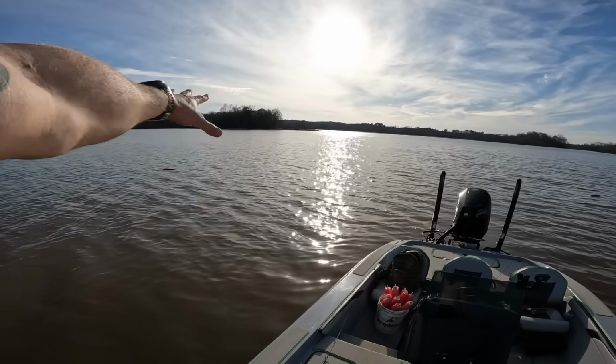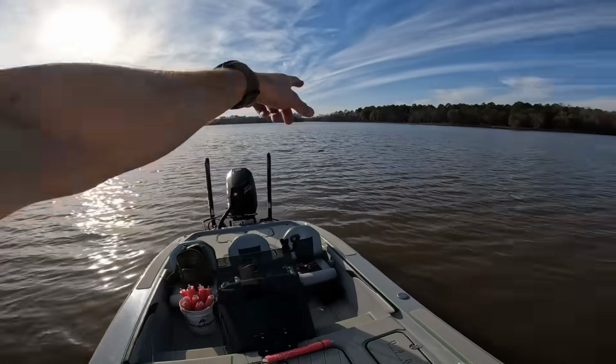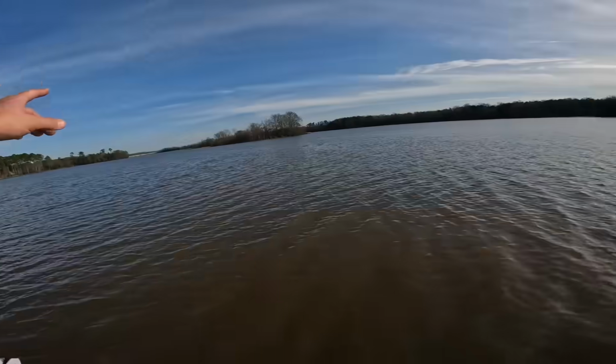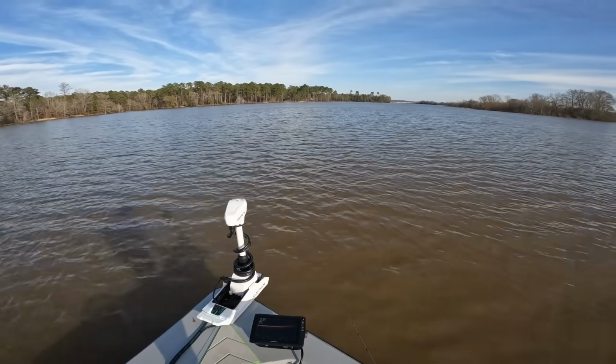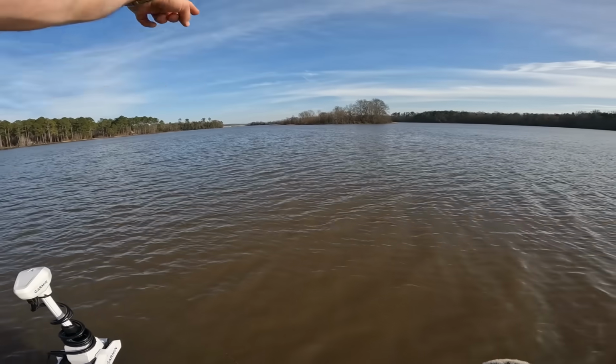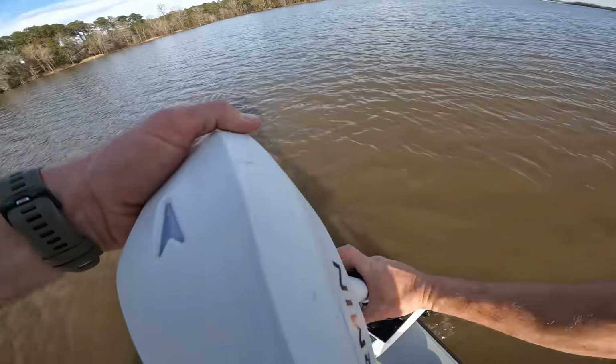So these two right here, they kind of look like they're just chilling. I just brought one in. 1, 2, 3. That one's chilling. 4. We got one way out there. Definitely has a fish on it. Oh, dude. Oh, yeah, I see it going down. We got to get over there, man.